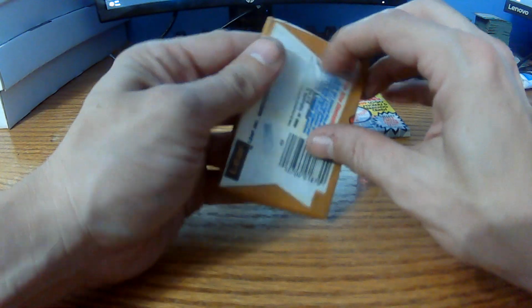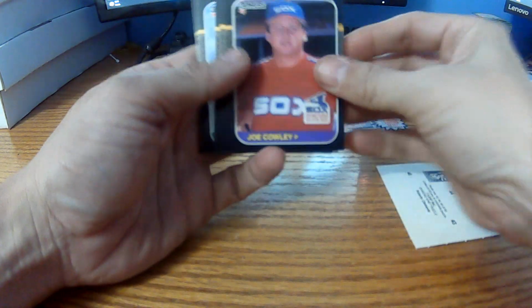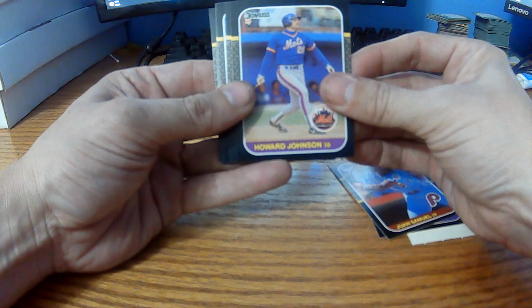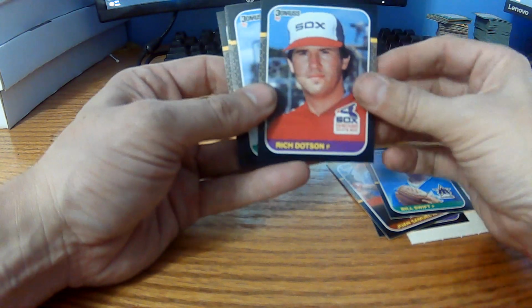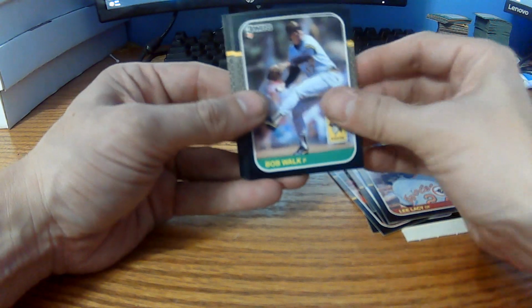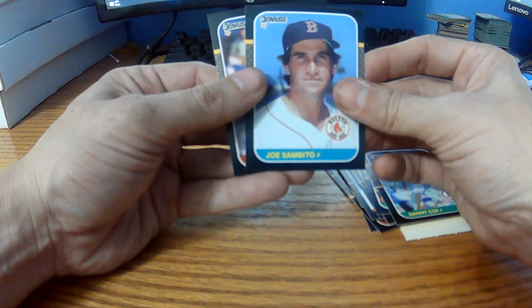And in pack number 2 of '87 Donruss, we start off with Joe Cowley, who I've never seen that card before, Dave Bergman, Juan Samuel, Howard Johnson, so that band pull that one too, Bill Swift, Rich Dotson, Eric King, Sean Dunston, Jack Morris Diamond King, Lee Lacy, Bob Walk, Mike Moore, Danny Cox, Joe Sambito, and Nick Esasky.